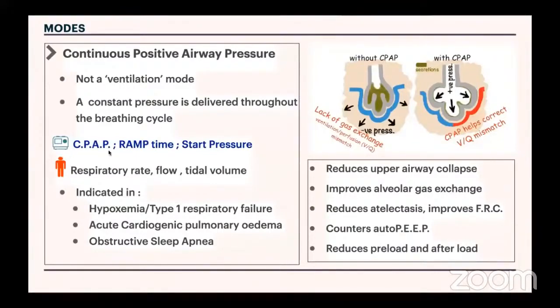What you set on the machine is CPAP, the ramp time, and the start pressure. The respiratory flow rate and tidal volume is entirely dependent on the patient. So it is indicated in hypoxemia, type 1 respiratory failure, acute cardiogenic pulmonary edema, and obstructive sleep apnea. Now how it mainly acts is it reduces upper airway collapse, and it improves the VQ mismatch by keeping the alveoli distended and reducing the interstitial edema. So it reduces atelectasis and also improves the functional residual capacity, and it also counters auto PEEP in COPD patients and reduces preload and afterload.